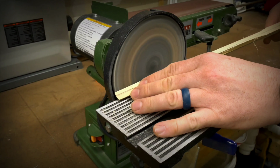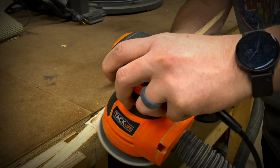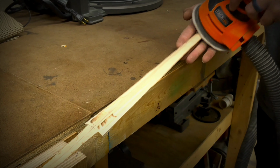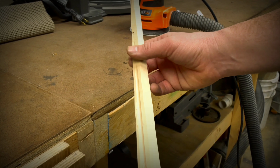Still using the disc sander, I began to taper the sides to what I initially thought was the correct shape. I then switched to the orbital sander in an attempt to fine-tune the edges. That's when I realized that this blade wasn't looking the way I wanted it to, and instead looked like a big piece of crap. So I made the decision to start over.